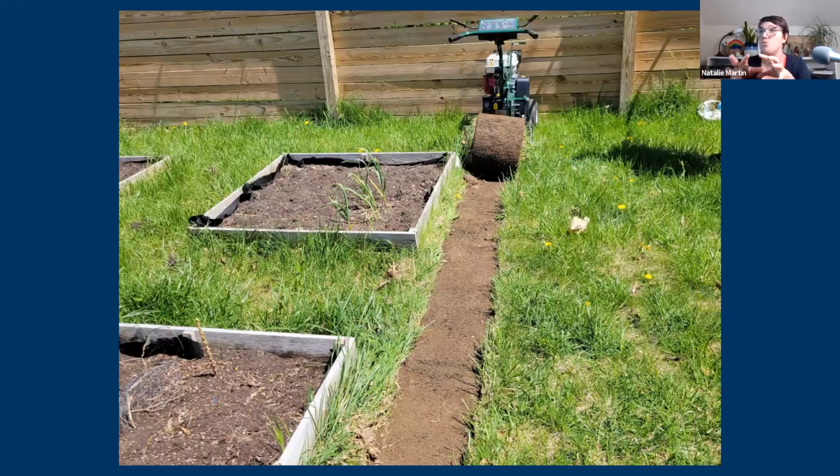So the first thing we had to do was start ripping the sod. We left the old beds in place. And as you can see, what happens with raised beds with any garden is that the soil compacts over time and you lose nutrients, it leaches out the bottom.